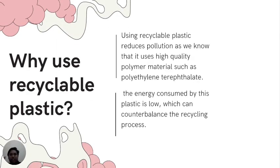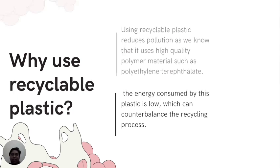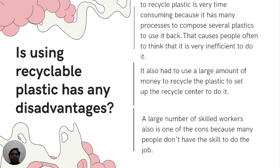Why use recyclable plastic? Using recyclable plastic reduces pollution, as we know that it uses high quality polymer material such as polyethylene terephthalate. The energy consumed by the plastic is low, which can counterbalance the recycling process. Does using recyclable plastic have any advantage?